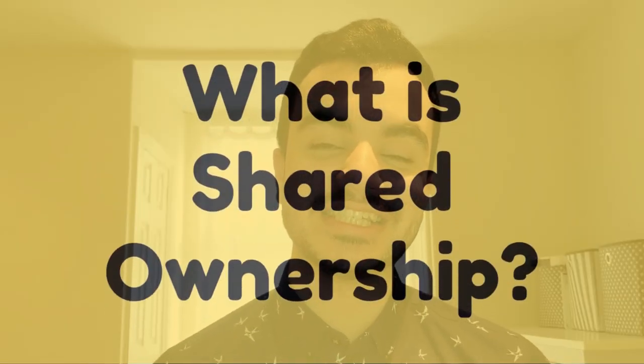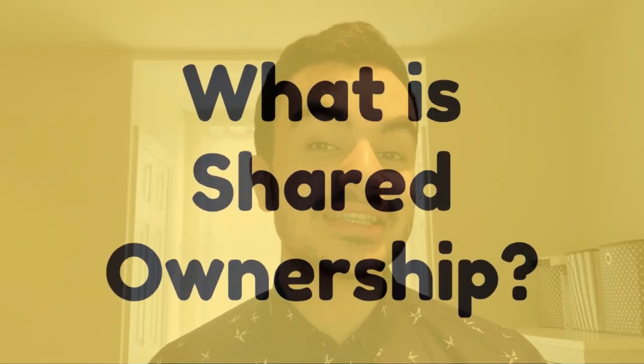So what exactly is the shared ownership scheme? As I mentioned, it is a scheme run by the government, and this allows homeowners to buy just a proportion of the house while paying rent on the remaining proportion to a housing association.